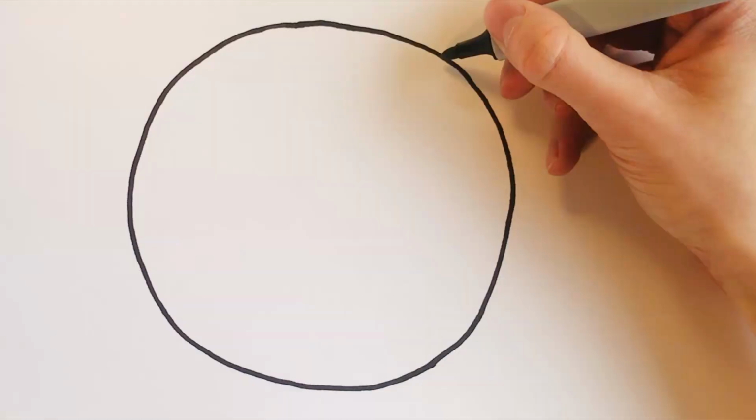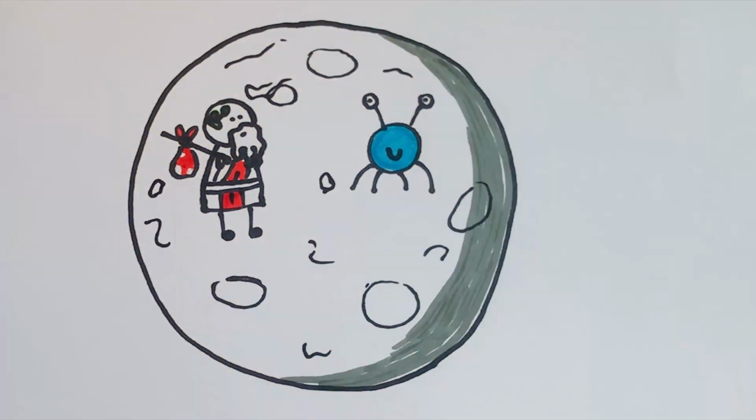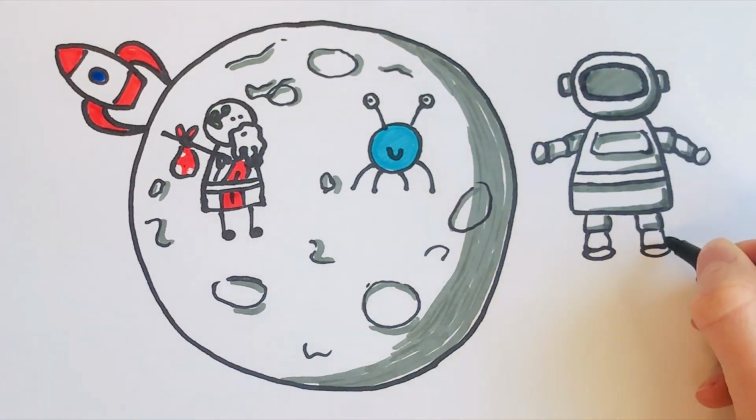So now we understand why we see different phases of the moon. While at the time, Anaxagoras didn't get the credit he deserved, his work has helped pave the way for what we understand today.